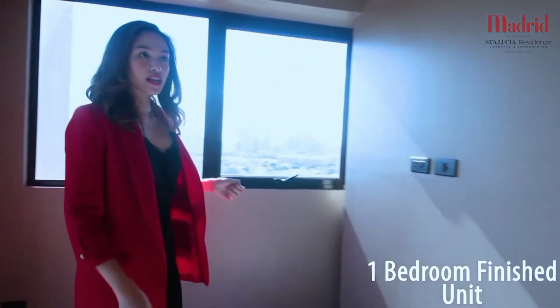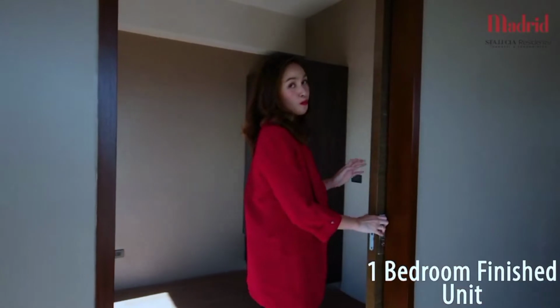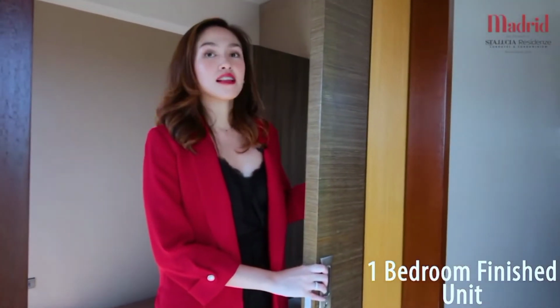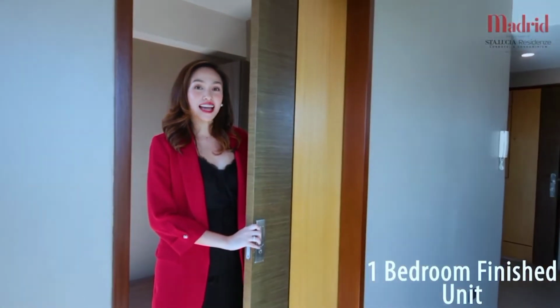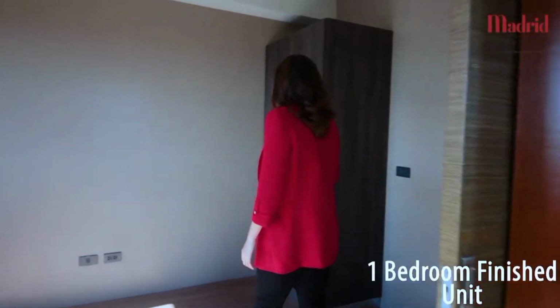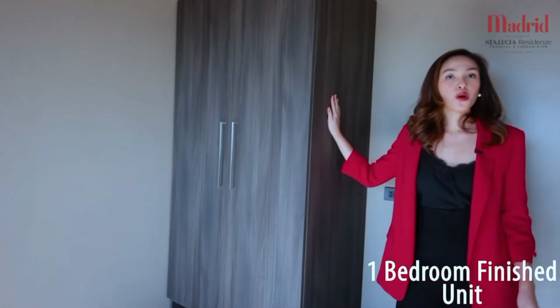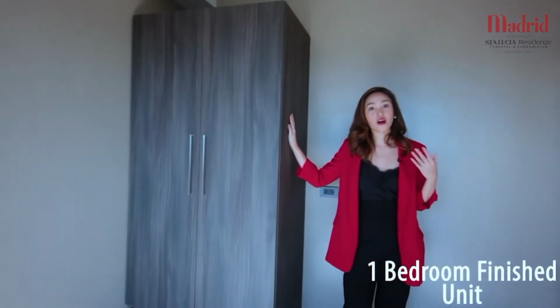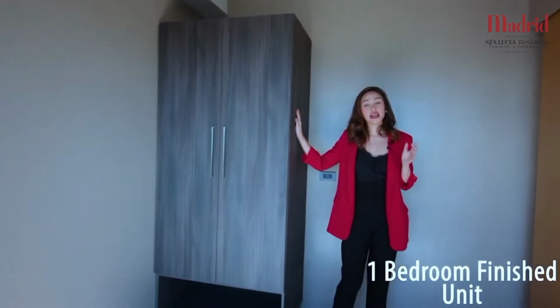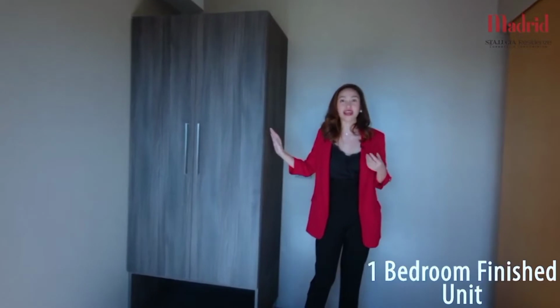And when we go through here, it's the entrance for our bedroom. So this one, it comes in a beautiful sliding wooden door. And it's actually pretty spacious. And this room comes with this dresser. So all the finishes that we have in our condo have a very neutral tone. So it's very easy for you to decorate it and make it your own.